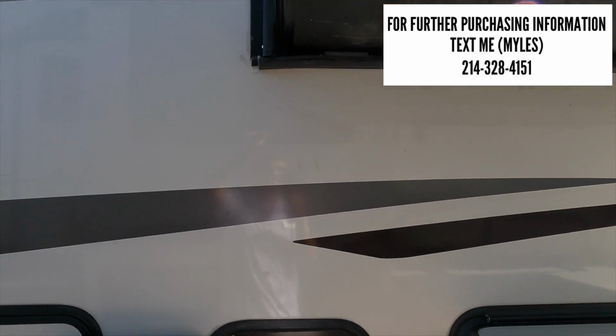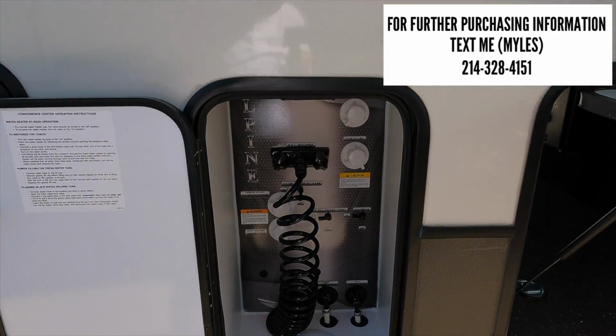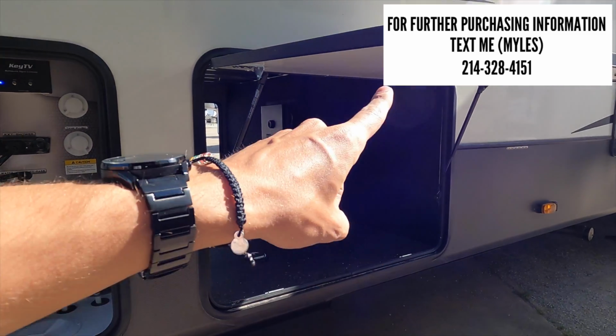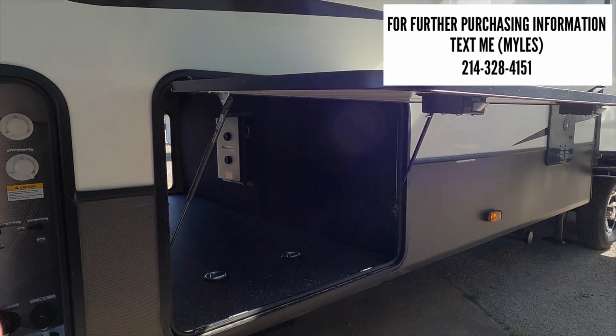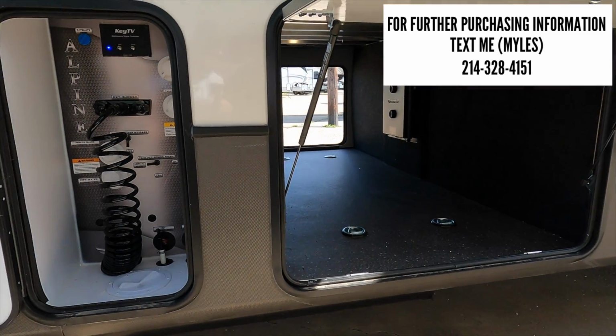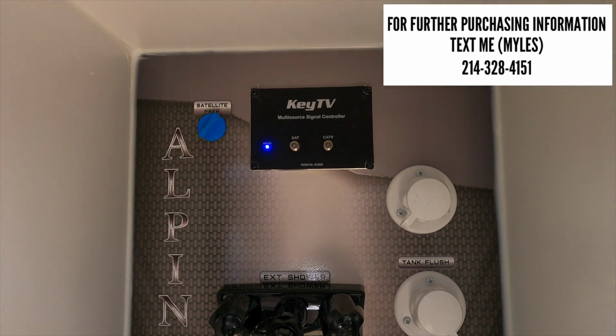So if you're 6'6", 6'7", maybe you might have to duck down, but other than that, you don't have to break your back to get down in the storage compartment compared to other brands that usually put them underneath a door like this. So you have to bend all the way down underneath that door to get into it. So that's something I really like about the Alpine.